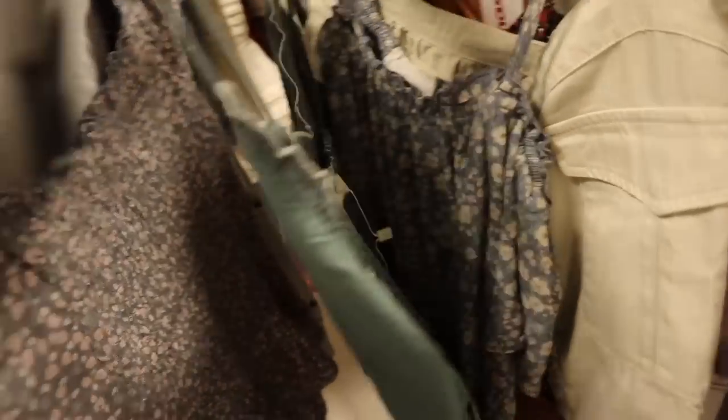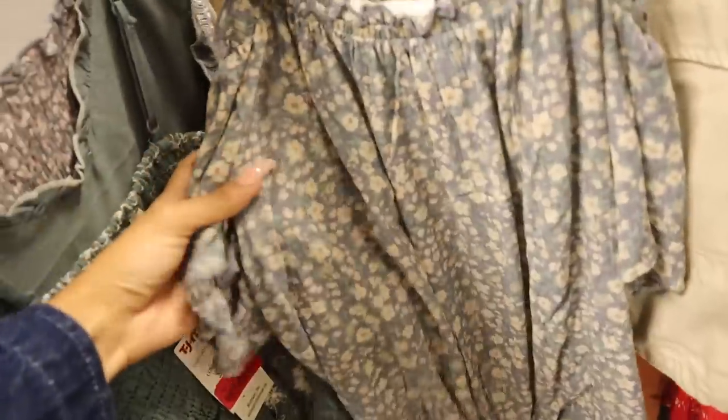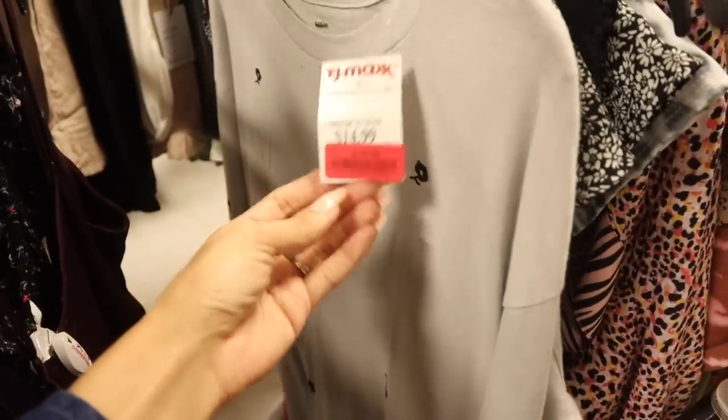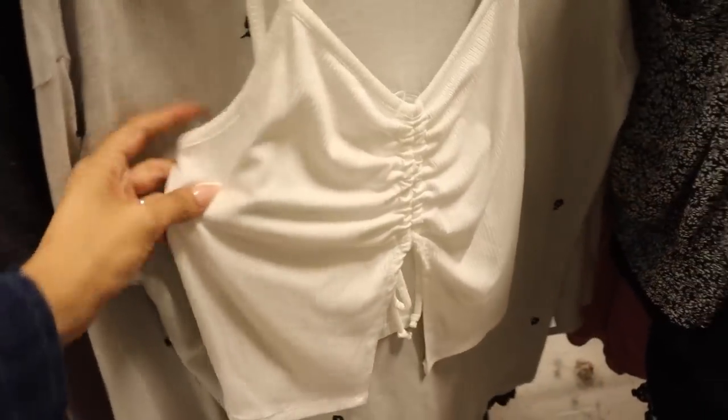How cute is this top too? I like the ruffles. It's priced at $8, originally $13. And this one is really nice too with the flowers. And it's priced at $8. An oversized top for $10. A white crop top for $6. I have a brown one at the house.